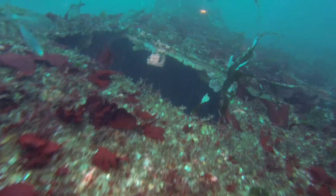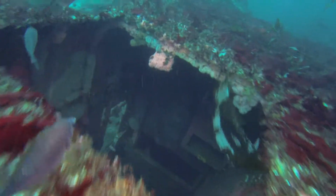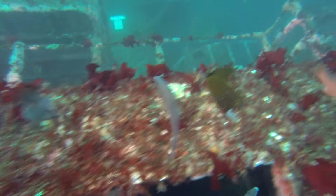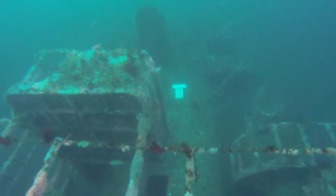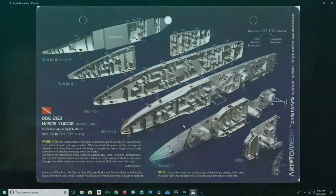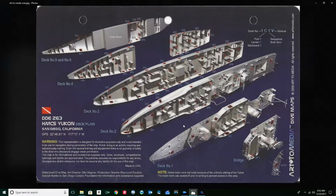As we move forward, you can see the effect of the surge, the water being pulled through some of the openings in the side of the ship. And as we peer down on the side of the superstructure, we can see the white tiled area there that is Milt's Tilt.